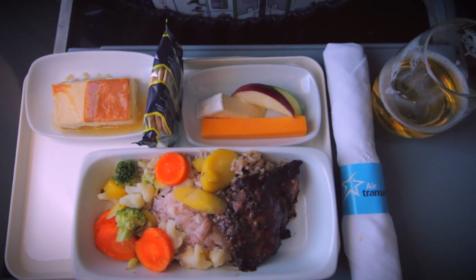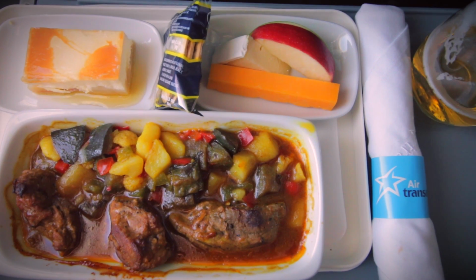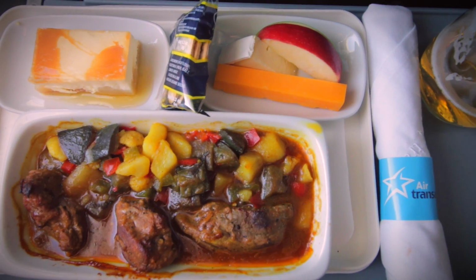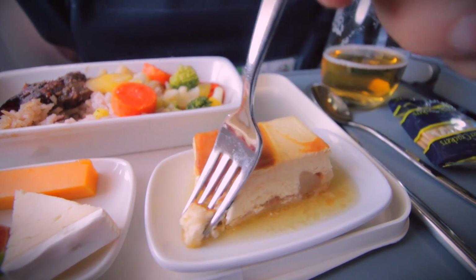Flights longer than 3 hours, you'll be served a gourmet meal. You can choose it during your booking. Each meal comes with a pretty delicious main, a mini charcuterie board, and a dessert.